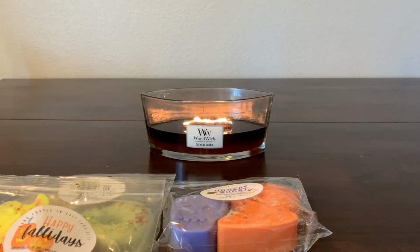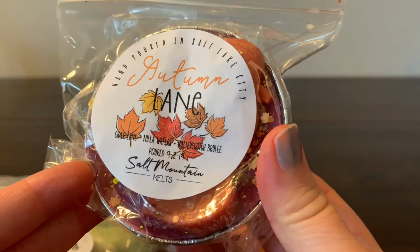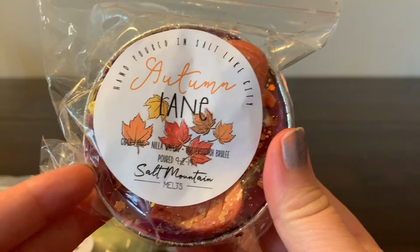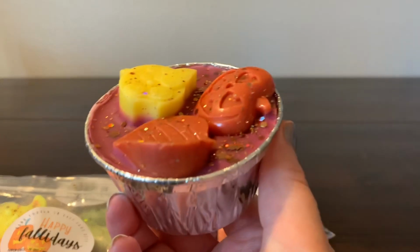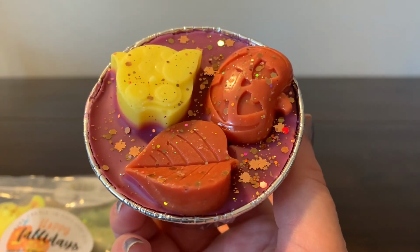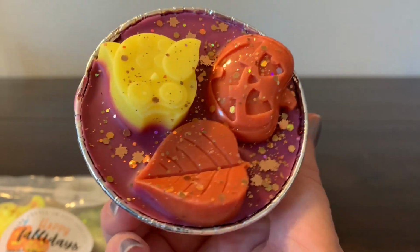I got one more souffle, and then the rest are like the little shucked clams. This is Autumn Lane, which is Cider Lane, Nilla Wafers, and Butterscotch Brulee. And I get Cider Lane the most. Yep, just with a little bit of a hint of that butterscotch candy.